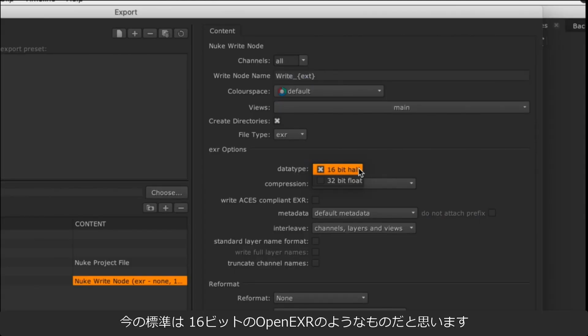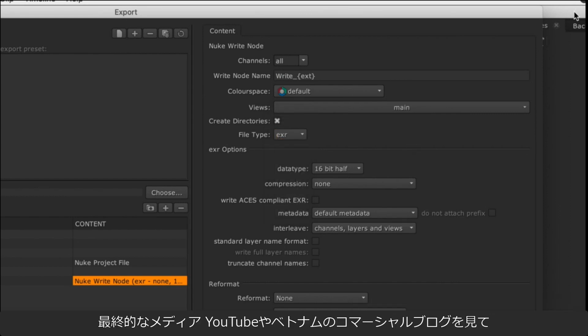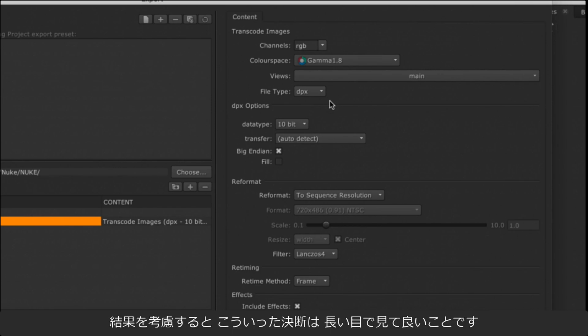And this is just my reflection. I guess the standard today is more like 16-bit half-float EXRs. But to speed things up, we looked at the project and we wanted speed as well as a good outcome, obviously. But we also looked at the final media, the YouTube and the commercial blocks in Vietnam, and came to the conclusion that we would work on 10-bit DPX files for the live action plates. Old school, I know. But here's the thing, I'm only speaking for myself here. As long as you're aware of the consequences a decision like this will cause in the long run, it's fine.